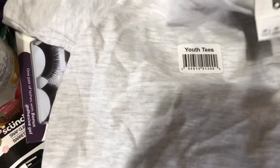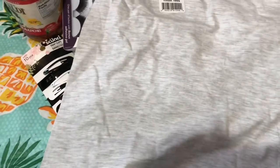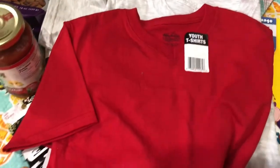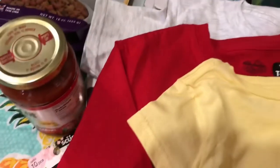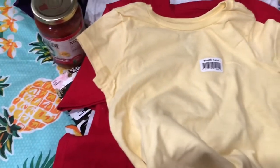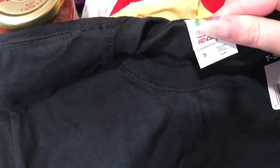This is gray. It is youth extra small, but I found her one in the gray. I found her one in the red. This is a medium 8. She's in 7-8. So this will be a little bit big, but it will still work. So that's the red. Then I found this really cute yellow one, and this is a small in youth. And then I found a black one for her, and this is a youth small as well.